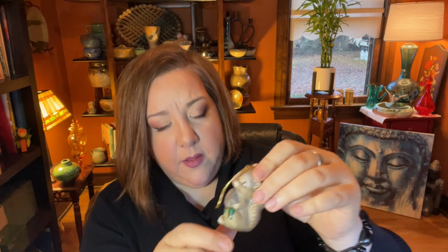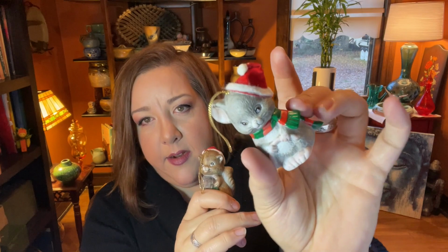He is made by Jasco and he is marked Taiwan. Now the rest of these are marked Sri Lanka. I do think they're probably all vintage. I don't know. This guy looks kind of modern. He's got a little lustery glow to him, but he's really cute. And he has a ceramic painted hat, but a lot of these, including this little guy who's a squirrel with a nut, have a little flocked hat. So here's a little mouse holding his tail. He's got a little flocked hat. I got 2 of those. So all in all, I grabbed 6 of them.